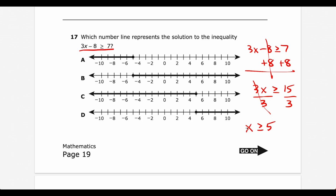So now I'm looking for x is greater than or equal to 5, which is looking like the only 2 possible answer choices that are decent are going to be choices C and D, because notice that they start with the solid point at x equals 5. However, since we're greater than or equal to 5, we're going to be shading to the right. So that's why choice D is better than choice C. Choice C would be correct if we were looking for x is less than or equal to 5. But this one here is x is greater than or equal to 5, and that's our answer.